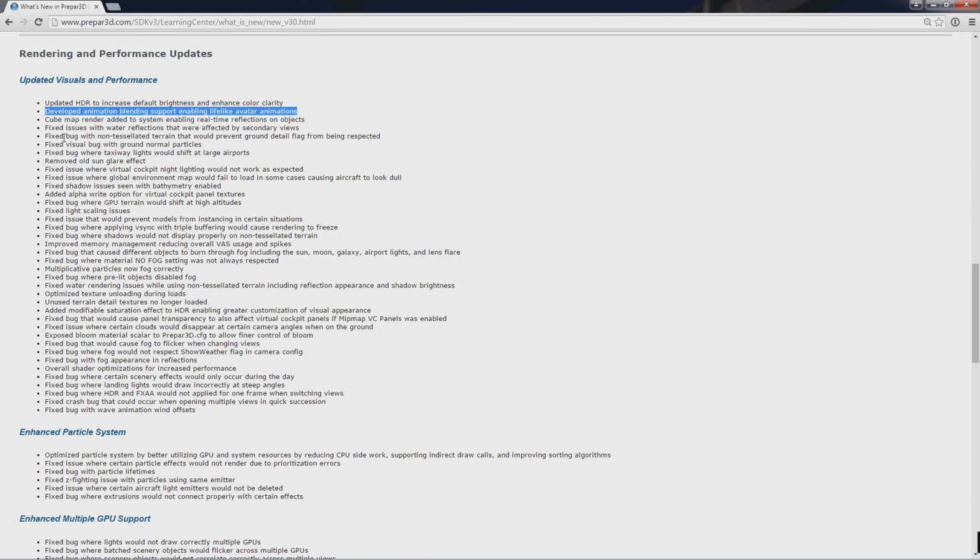Fixed the bug with non-tessellated terrain that will prevent ground detail flag from being respected. A visual bug with particles, a bug with taxi lights shifting at large airports. I know that's been a problem for a lot of people. And remove the old sun glare effect. So presumably there is a brand new sun glare effect.